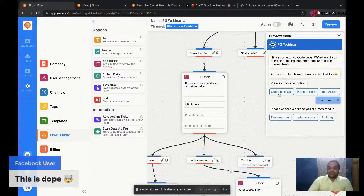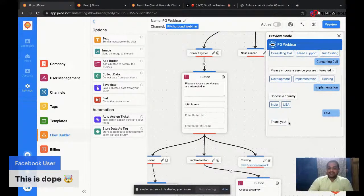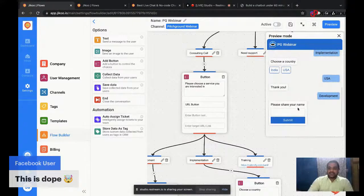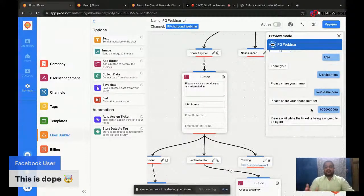Now let's say he is coming for a consulting call and he is looking for an implementation. He can choose the country as US and the bot will work as proceeded. Or let's say if he's selecting development, it will ask for the name. So you can put in the name and mobile number, and the ticket will be automatically assigned to someone from the team. So this is the initial call.